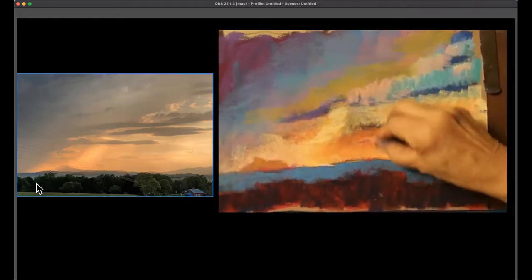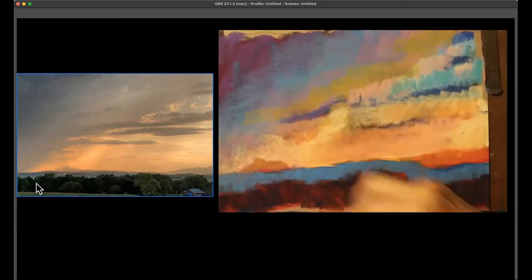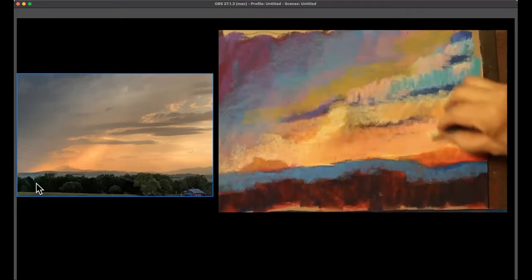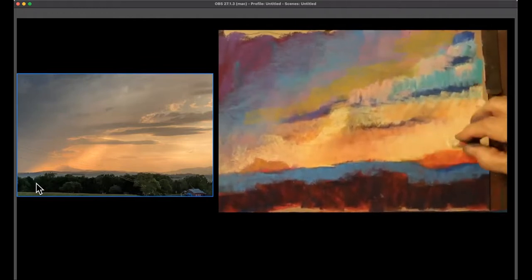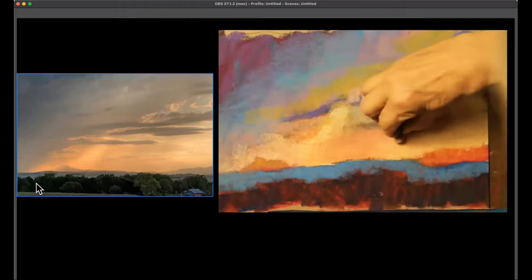Is it Dakota Art Store Bellingham? I don't know, it's on their website. It's Dakota Pastels, I think. It's Bellingham, Washington. Yes, it is. Okay, those are good. I never even thought to look at that.